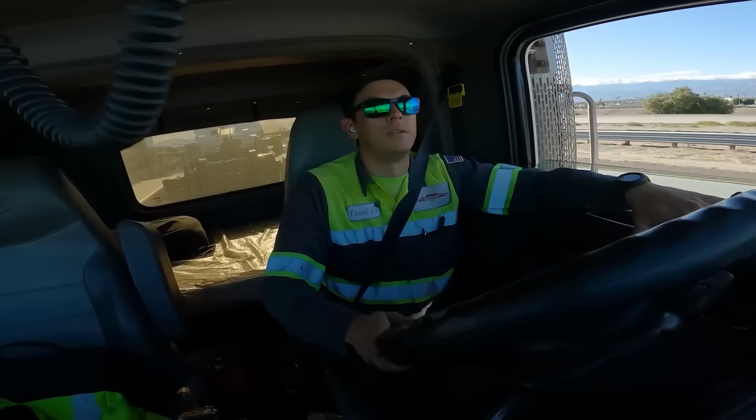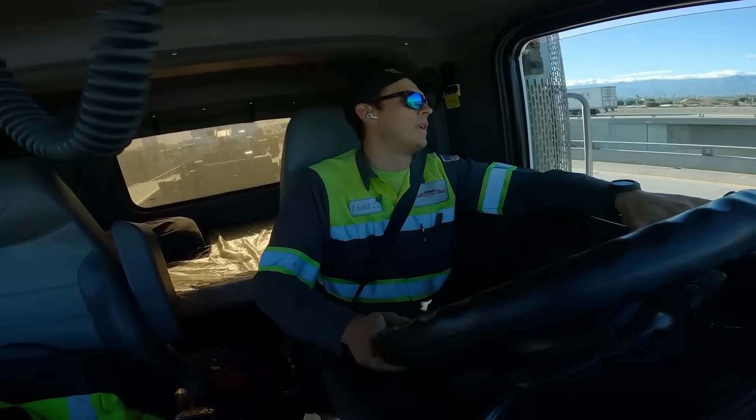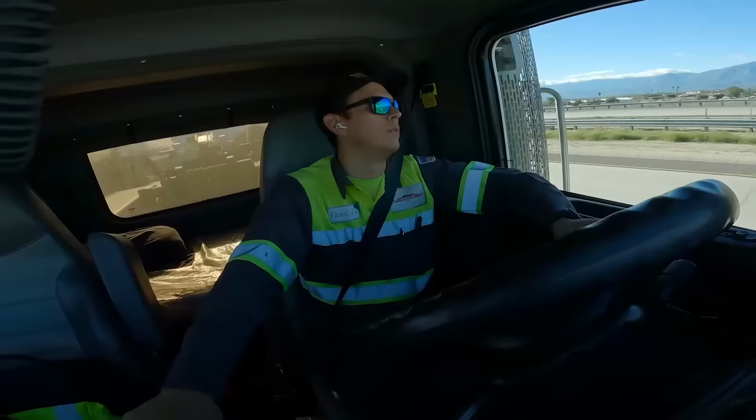On the freeway now, guys. This thing, I can already tell, I didn't think it'd be that bad because it didn't have big bearings, but it has that big bubble dome on the top. It's like a parachute. Probably going to get like a mile to the gallon.